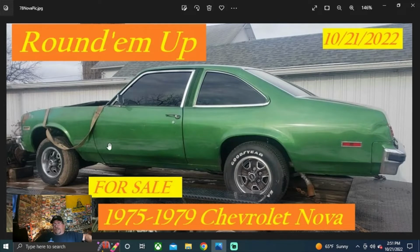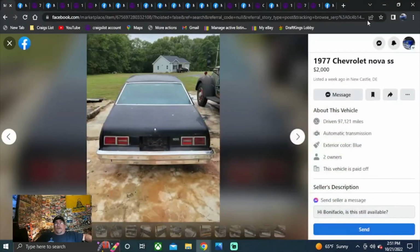So if you're new to the channel, again, this is my pick of the day. It's the one I would go check out if I was looking to buy a 75 through 79 Chevrolet Nova. But it's not the only one we got, so we got quite a few. They're going to be on Craigslist and Facebook Marketplace. I put them in price order from lowest to highest. I don't own any of these cars. I don't set the prices on what people are asking for cars. I'm just simply putting them in order from lowest to highest so we can see what people are asking for cars. So first one, if you want to find it, you go on Facebook Marketplace.